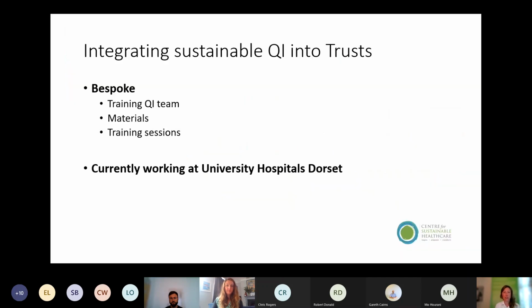And this often leads on to thinking about integrating sustainable quality improvement into the trust. So that method's being used in the case studies. And this is a bespoke phase, looking at either training the quality improvement team, or integrating sustainability into their existing quality improvement materials and training sessions. And we're currently working in this way at University Hospitals Dorset.